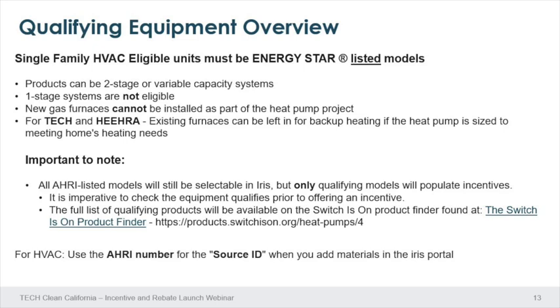Important to note, all AHRI listed models will be selectable options in IRIS, however, only qualifying models will populate an incentive amount when selected. The full list of qualifying products will be available on the Switch Is On website under their product finder. More information about qualifying equipment, makes, and models can be found on the switchison.org website. When inputting materials in the IRIS portal for an HVAC claim, the source ID is still the equipment's AHRI number.